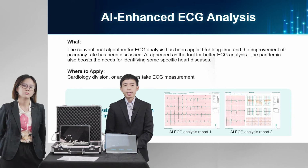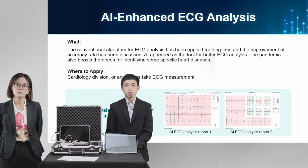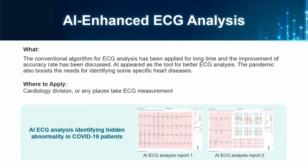Artificial intelligence has been a technical trend used in digital health, especially in oncology, radiology for medical imaging, neurology, and cardiology. Making an ECG is simple, cheap, and fast, but the conventional algorithm for ECG analysis has been applied for a long time, and the improvement of accuracy rate has been discussed. AI appeared as the tool for better ECG analysis that identifies hidden abnormality in COVID-19 patients.